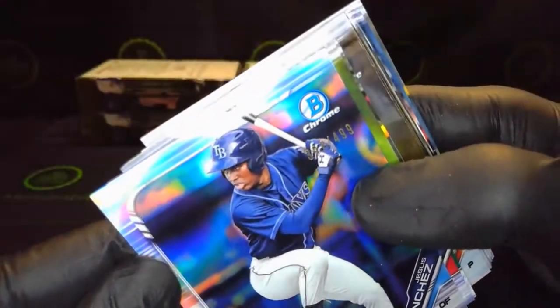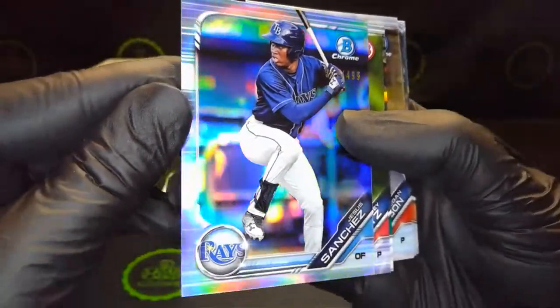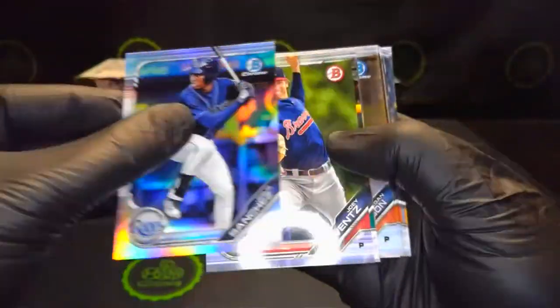Very odd. I'll see it by that B. Someone must have just pulled it off the printer or something. Jesus Sanchez, refractor.